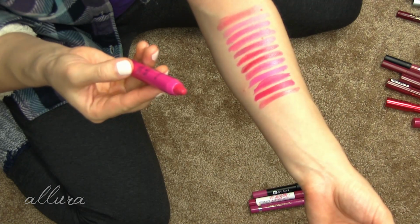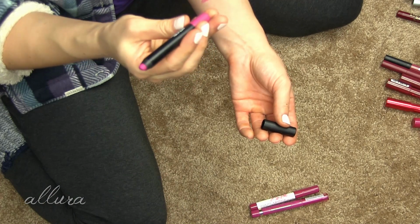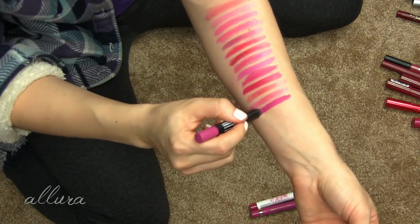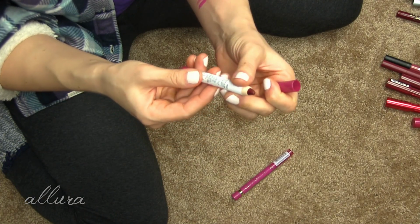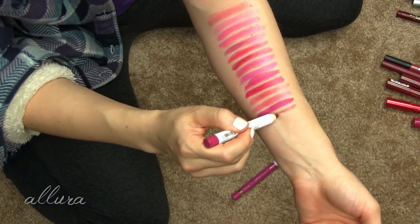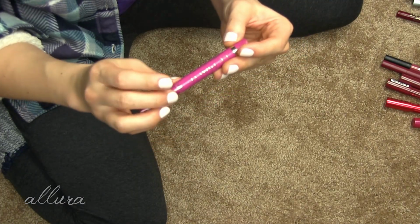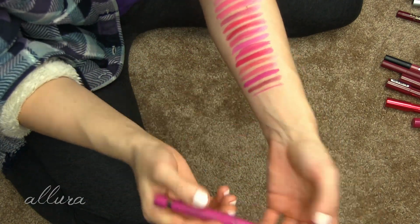Tarte Lip Surgeons Natural Lip Stain in Amused. This is from the brand Sugar, Matte as Hell Crayon Lipstick. One of the new Physicians Formula ones, the Rosé Kiss All Day in the shade XOXO. And L'Oreal La Matte in the shade Matter of Fact.